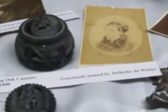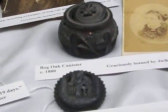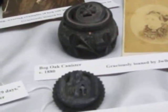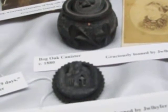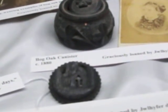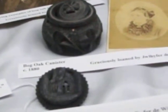Before we miss it, I want to go back and show you these bog oak pieces. The back one is a small box, probably meant to hold a thimble or some other little trinket. And the one in front is a castle. They're not mourning pieces. They're actually souvenir tourist pieces from Ireland, which you can still find today.